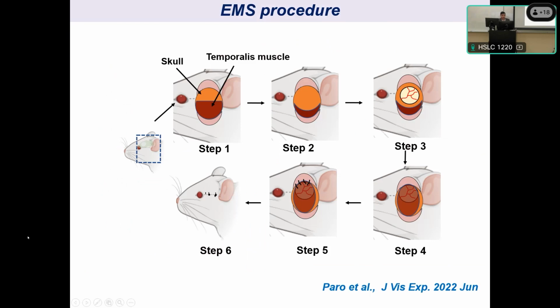So after creating a stroke model, between 4 to 24 hours, we do this EMS surgery. We tried both 4 hours after and 24 hours after. In this model, between the eye and ear, this is the temporal region. So we remove the skin and then identify the temporalis muscles.